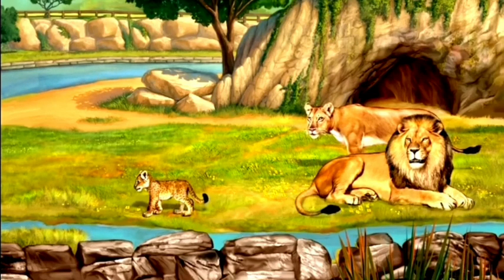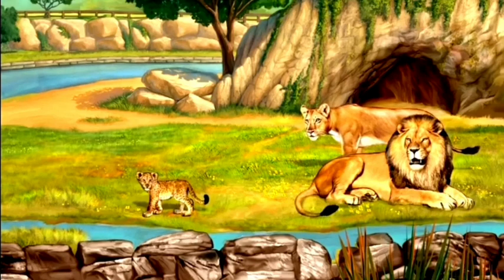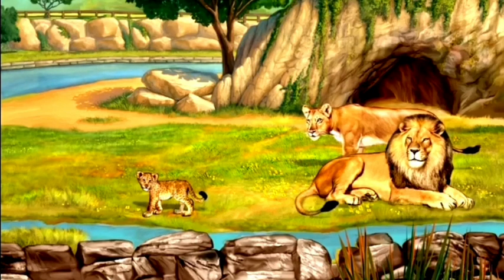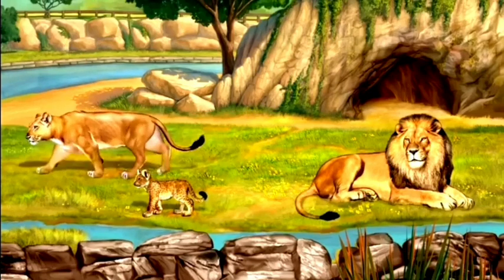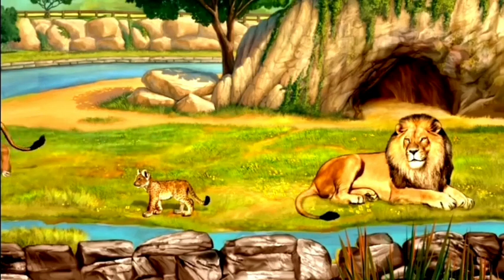A female lion can have 3 to 6 cubs at a time. The lioness protects the cubs, cleans them, and teaches them how to hunt. Lions like to rest and nap for most of the day. They are very good climbers, so they might even be found taking a nap in a tree.